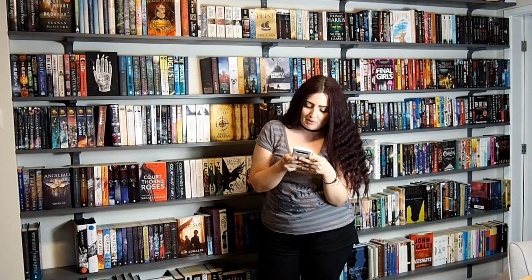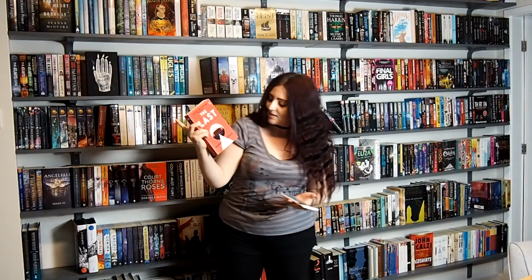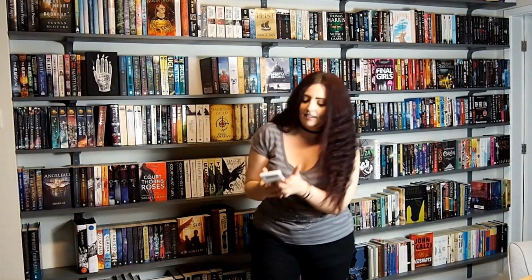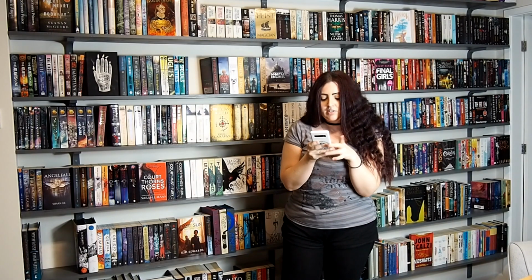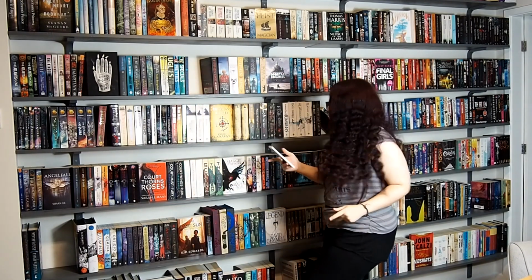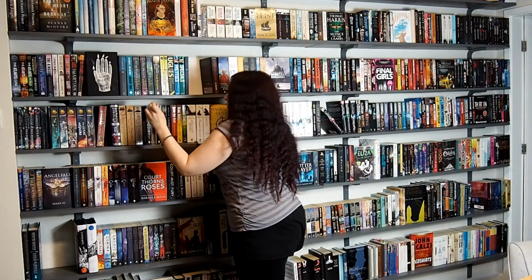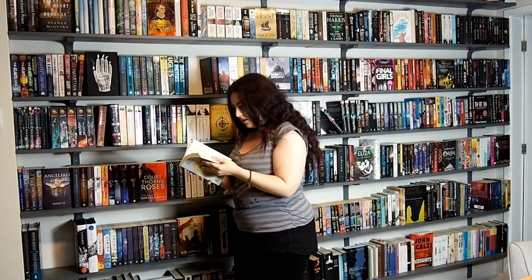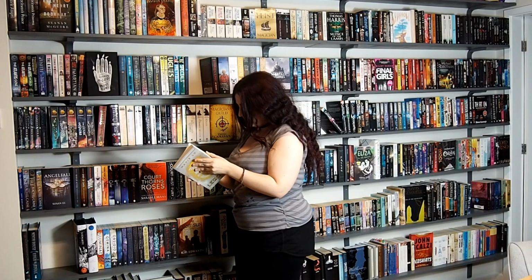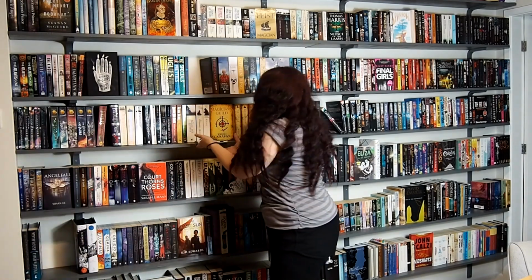Do you have a book with a mostly red cover? The Last by Hannah Jameson. Do you have a book between 287 and 306 pages? I don't know. You look quite small. It's 295, Legend by Marie Lu.